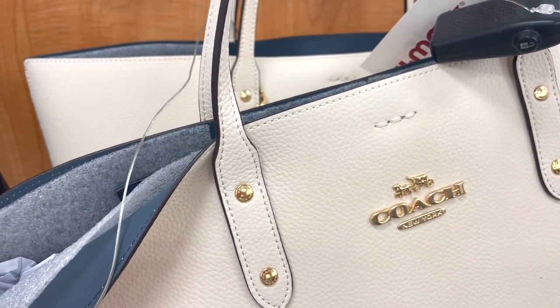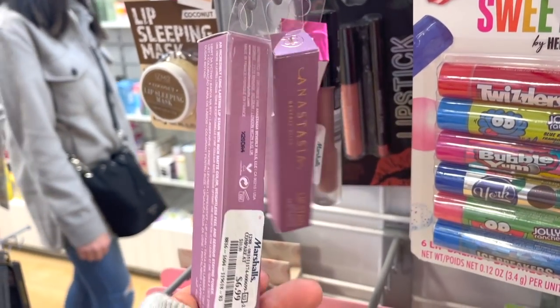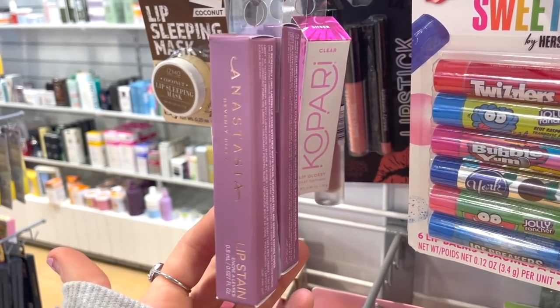How nice is that? So I actually ended up finding more of the ABH lip stains here, the same shade for $6.99. So there are a few of the same shades at Marshall's.